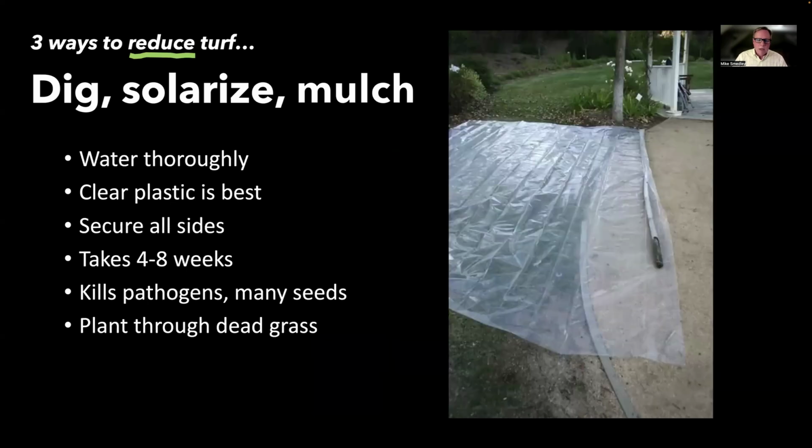Dig it out. The second way to reduce your Kentucky bluegrass is to solarize it. What we mean by that is to harness the power of the sun to kill the grass. What you do is you water it, then you cover it with clear plastic. Use clear plastic, not black plastic. Clear will work a lot better. Trust me on that one. If you have any questions, tons of websites out there can explain it. But you secure it down with boards or rocks or things like that.